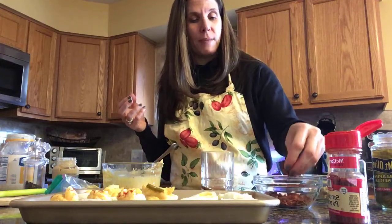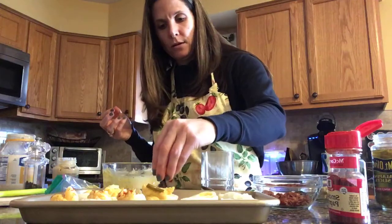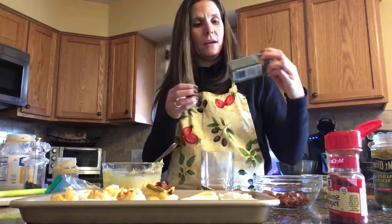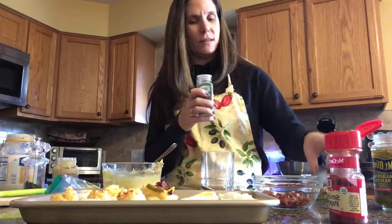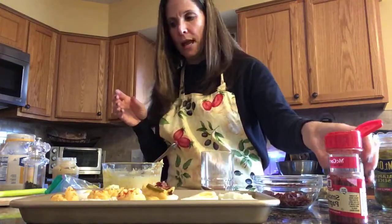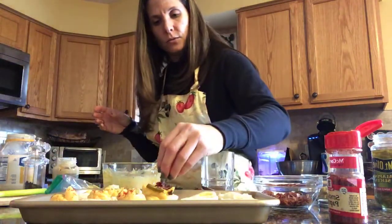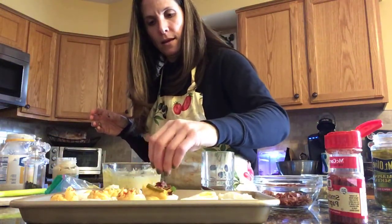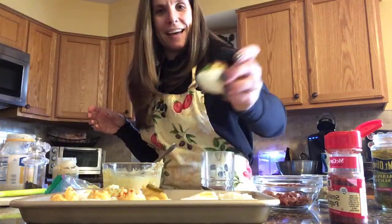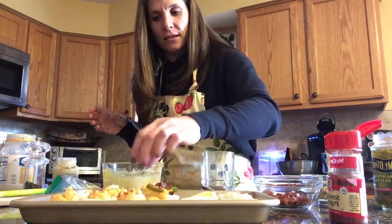Then we have garnishes. I had turkey bacon, so I just fried some up. So we could sprinkle some bacon on. I have dill weed. That also, if you want the pop of color on your deviled egg. And I love dill. Dill is great. And I also had some scallions that I had chopped up. I'm going to put the scallions with the bacon. So how nice does that look? The scallions and turkey bacon. And then that one just has dill on it.